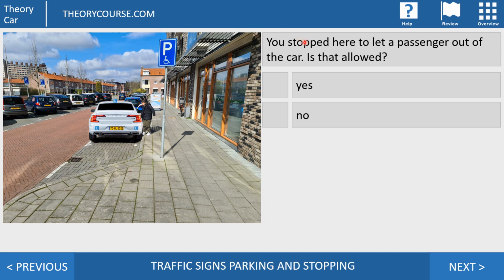You stopped here to let a passenger out of the car. Is that allowed? Yes or no? Many people will think no, it's not allowed, it's only for the disabled, but you do not want to park here, you want to let a passenger out of the car, and that is allowed. It's also allowed to load and unload heavy goods here.